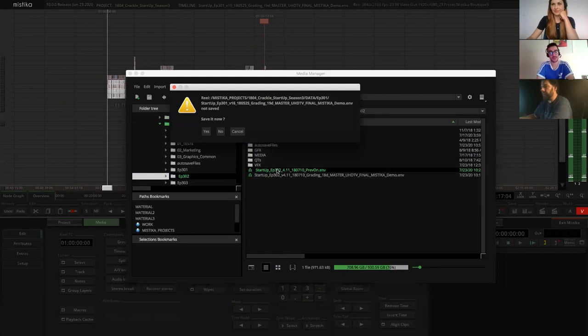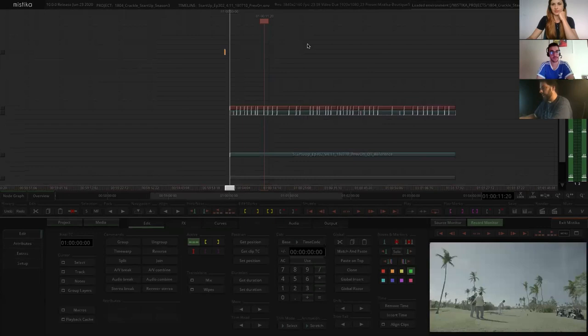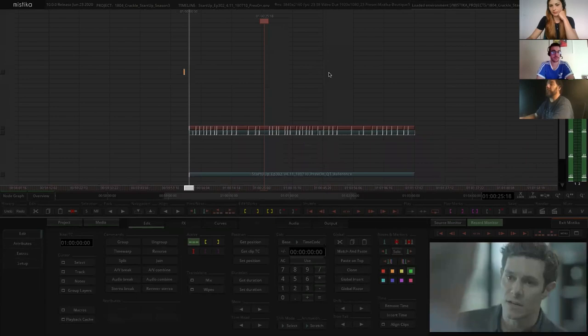So this we just assume I got an EDL and then I got my shots. You can see I have my shots over here. They're just logged, they're just brought in, so there's nothing there. There's a bunch of stuff. So I'm going to start with match and paste. For match and paste, you select the elements that you want to match on top of the shots and everything that you have.